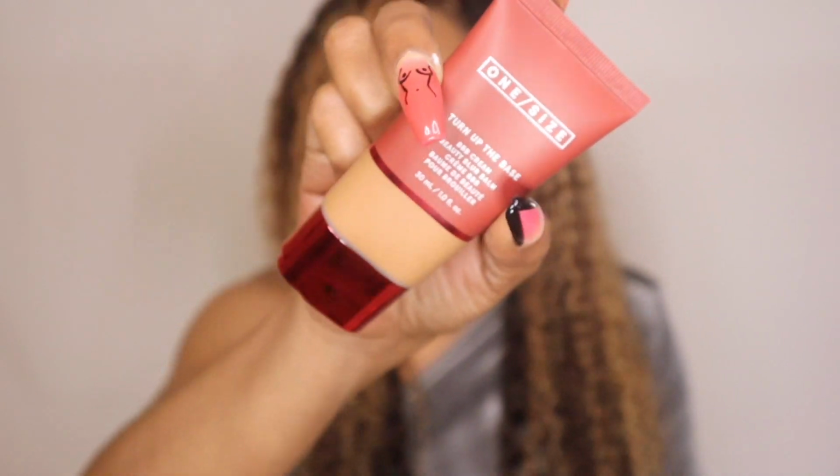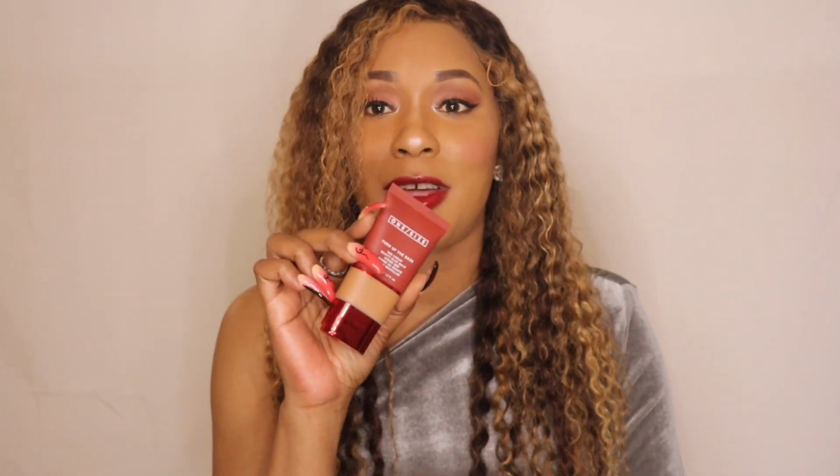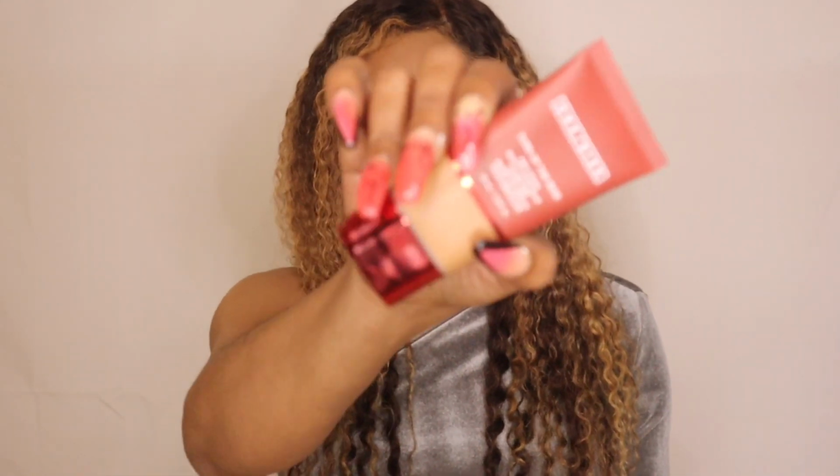Next, I have another foundation I tried here and I really fell in love with. One Size Turn Up the Base from Patrick Starrr, and this is the BBB Cream. This is a really lovely foundation, as this does go on lightweight. It does have lovely skincare benefits as well, and I feel like most foundations that we're wearing on our face all day should be loaded with skincare benefits, as opposed to talc and stuff that's not good for our skin. So I must mention that's why I purchased this one.